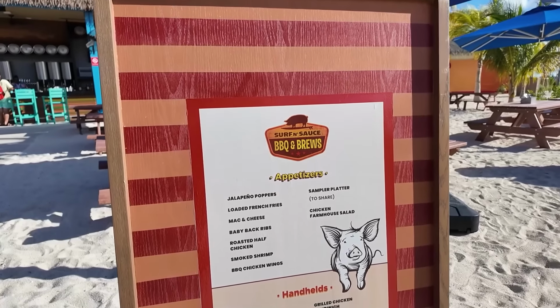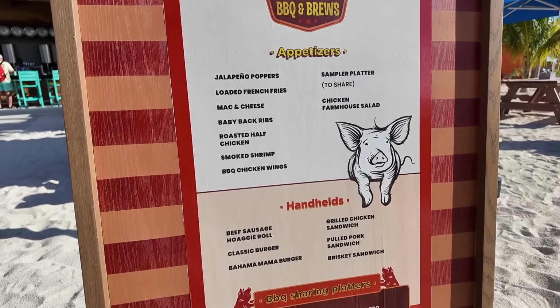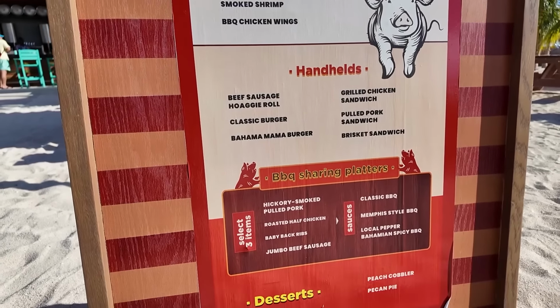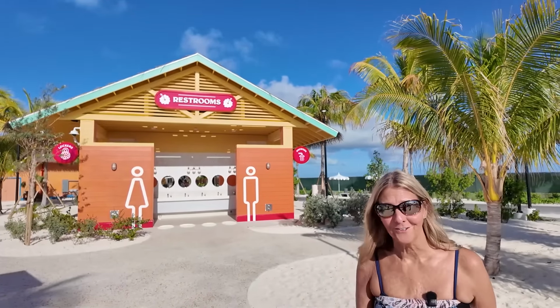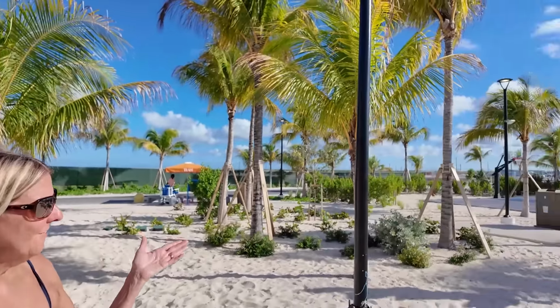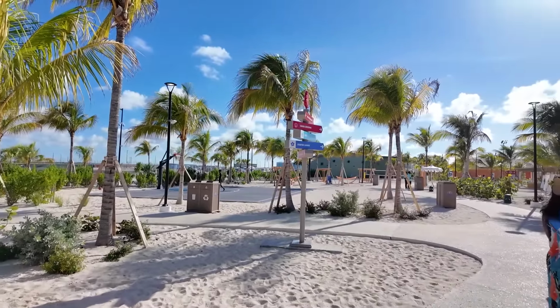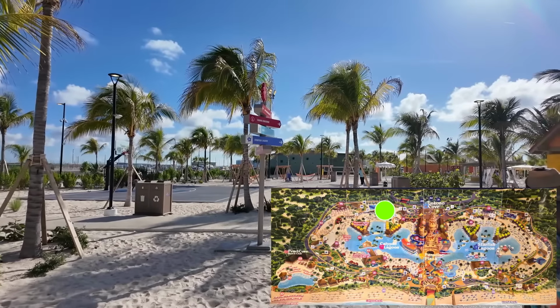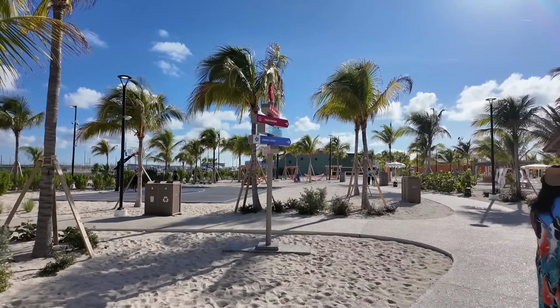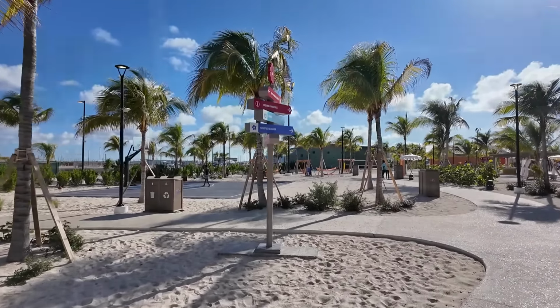Looks like some good barbecued food options. And there's more restrooms right behind me, and off to the side there are some more lockers as well. And look over here. This is a nice area for kids, teens, basketball courts. There's volleyball courts and some little hammocks and things like that. So it's a great hangout as well.